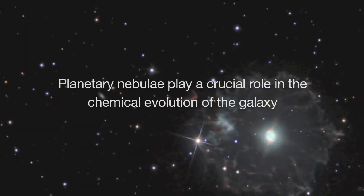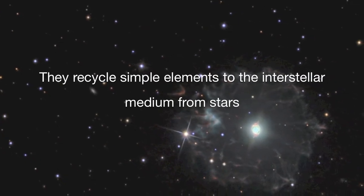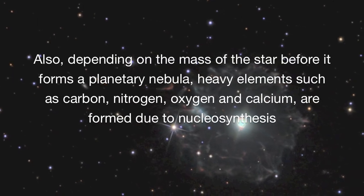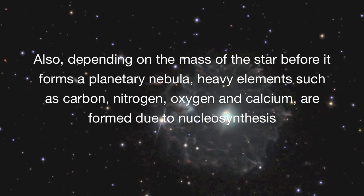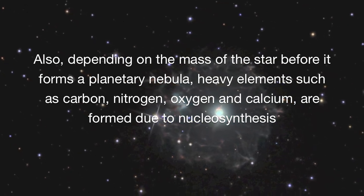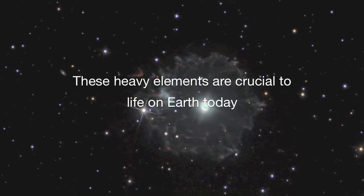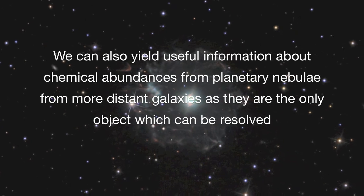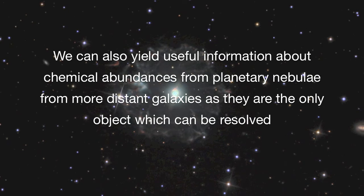Planetary nebulae play a crucial role in the chemical evolution of the galaxy. They recycle simple elements to the interstellar medium from stars. Also, depending on the mass of the star before it forms a planetary nebula, heavy elements such as carbon, nitrogen, oxygen, and calcium are formed due to nucleosynthesis. These heavy elements are crucial to life on Earth today. We can also yield useful information about chemical abundances from planetary nebulae in more distant galaxies, as they are the only objects which can be resolved.